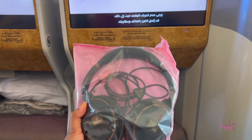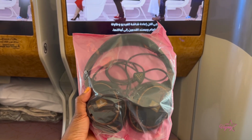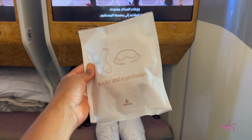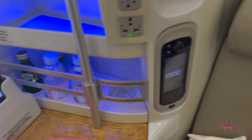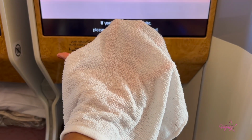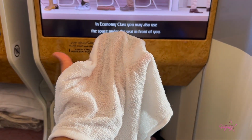At your seat, you also have these noise canceling headphones, which, if you ask me, are super important during the flight. And then you have these socks and the eye shades for when you're ready to get comfy and cozy. It's also really nice that there's a mini bar at the seat and you're given a comfy pillow and a blanket. This is the divider you can control that goes up and down between two seats. This is one of the hot towels that they pass out throughout the flight. It is something I never knew I needed.